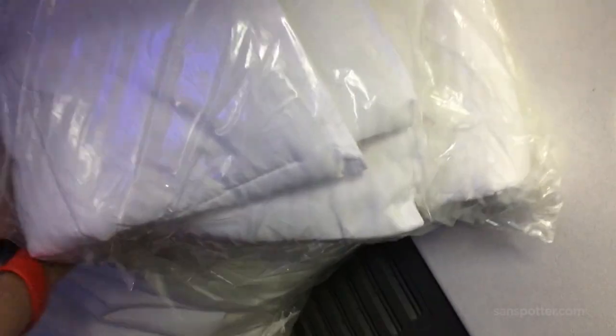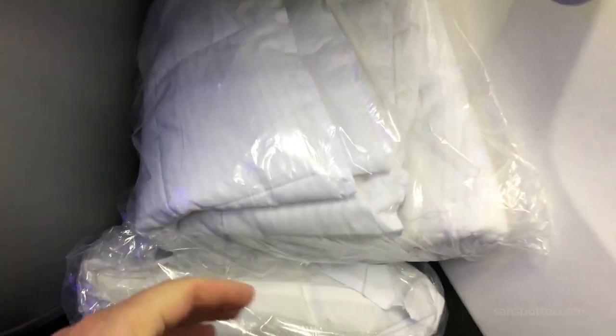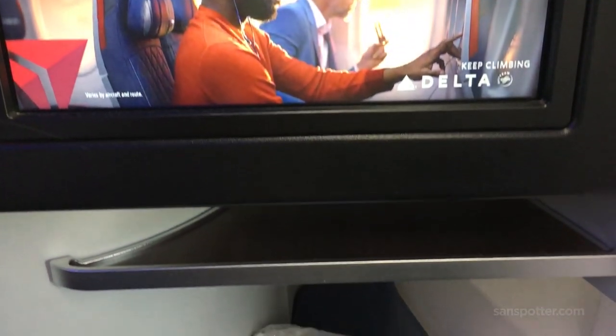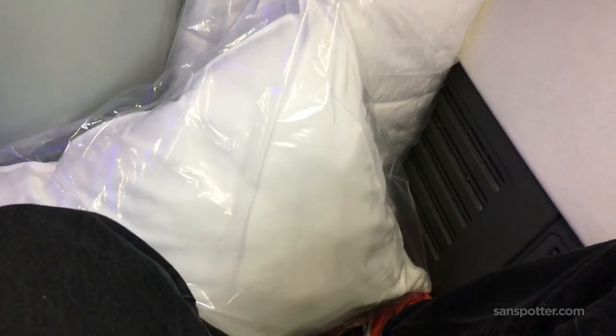I'll be the first to admit that Delta One is a fantastically consistent product, but I really hate these full-size blankets and pillows that they give you because there's no place to put them. There are no storage compartments in these seats, and the footwells are far too small to contain a full-size blanket and pillow. However, it still didn't stop me from trying to cram them in there as tightly as I could, but they still kept falling down on my feet.